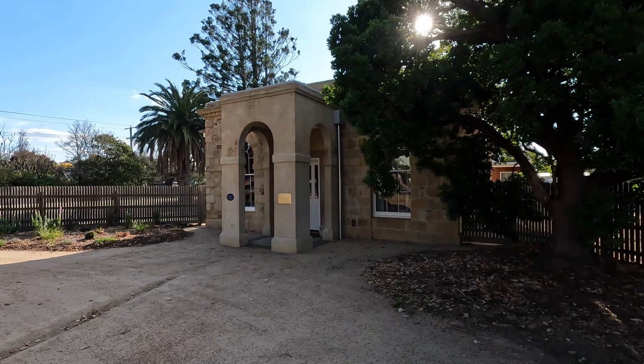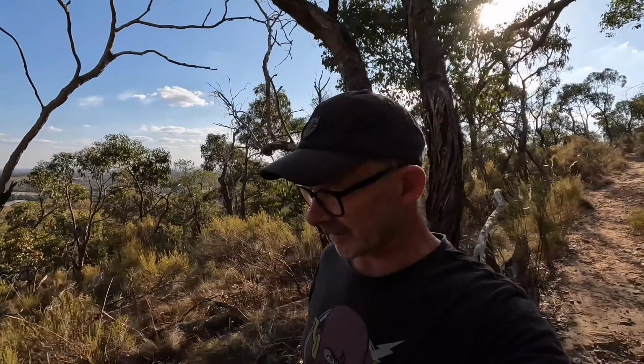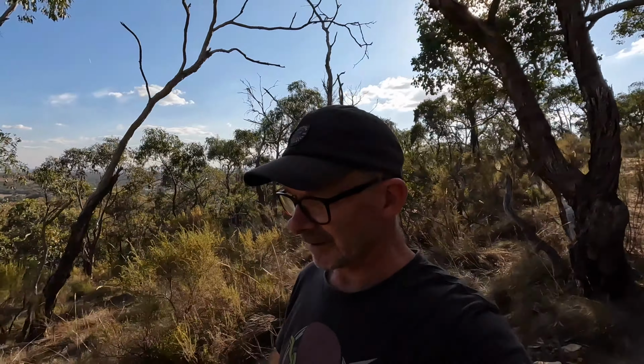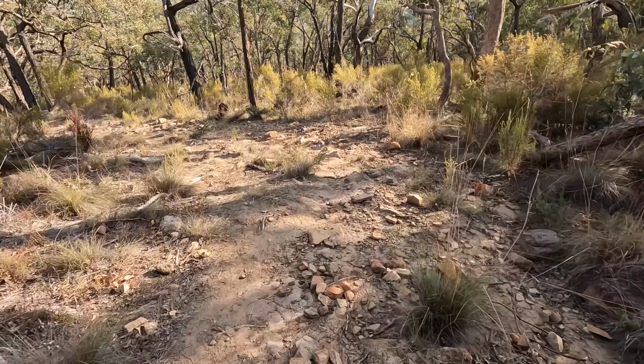Now I'm in the Heathcote Graytown National Park. Pretty dry. It's a nice little view over the valley. I've got to watch where I'm going, it's rocky. And this is a little walk to Powder Magazine. I've got no idea what that is. We'll find out when we get there. Yeah, a little on the rocky side.